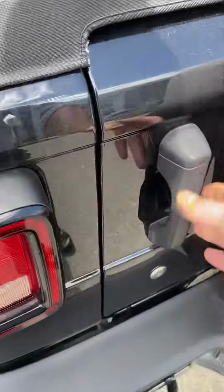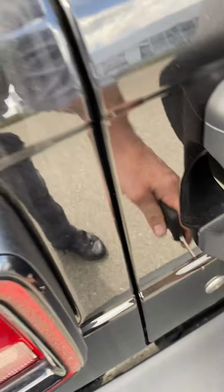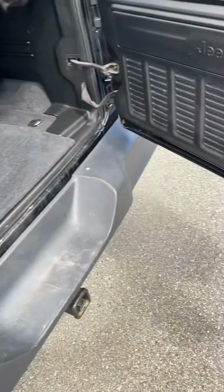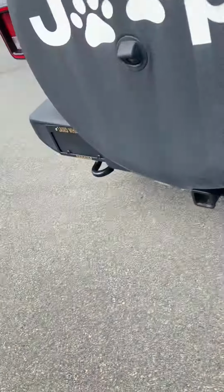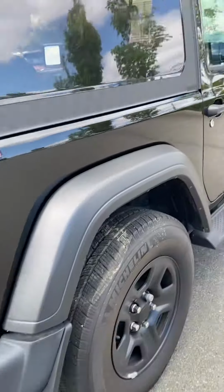Pop the gate open here. It's all super clean. I don't think this thing's ever been off-roaded at all. Don't think it's ever towed anything. The mud flaps look clean.